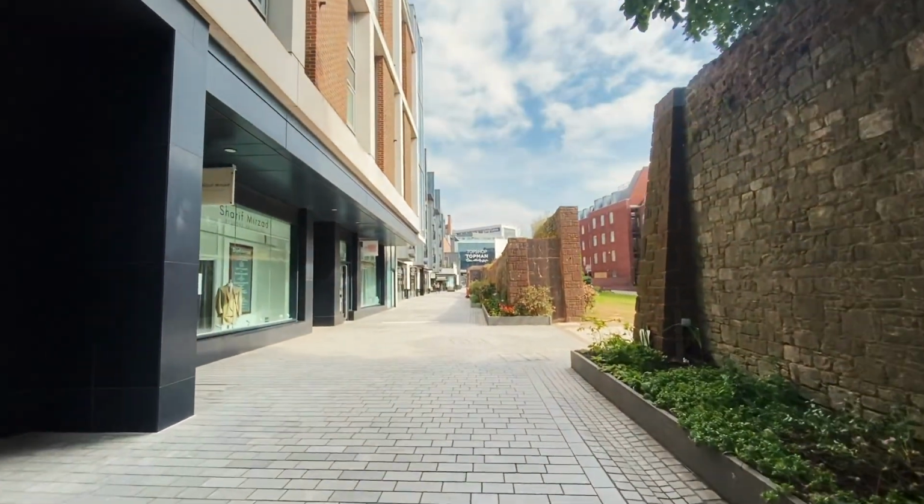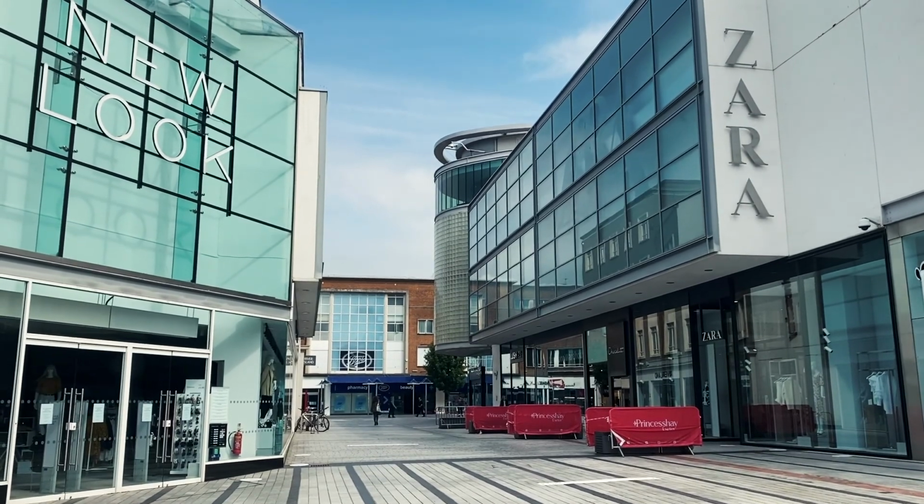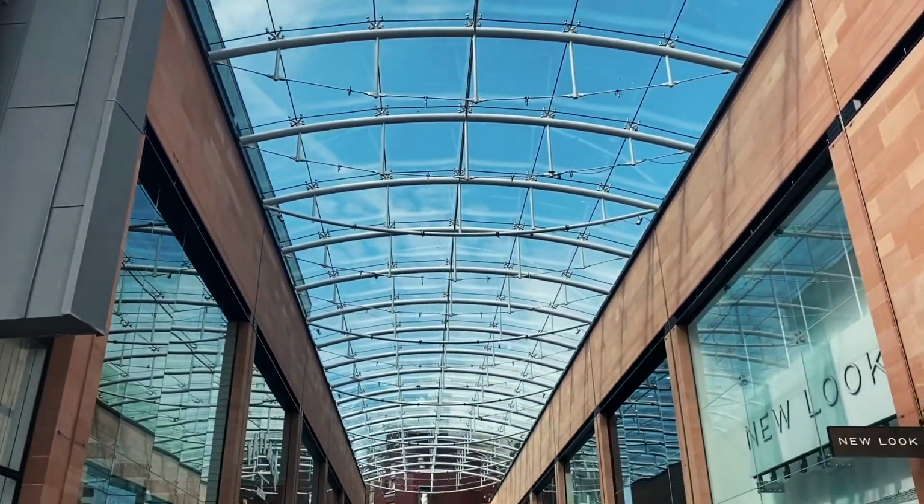I'm gonna head out around the new Princesshay shopping centre. Pretty quiet at the moment because of Corona, so some good opportunities for shots of no people in them.